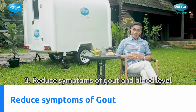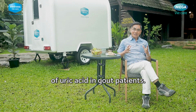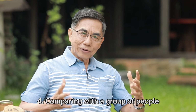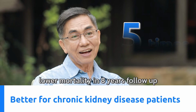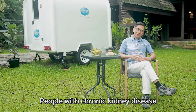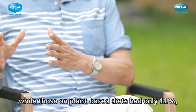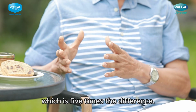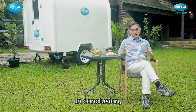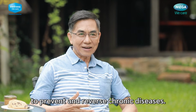3. Reduce symptoms of gout and blood level of uric acid in gout patients. 4. Compared with a group of people who eat common food, lower mortality in 8 years of follow-up for chronic kidney disease patients. People with chronic kidney disease and a common diet had a 59% mortality rate, while those on plant-based diets had only 11%, which is 5 times the difference. In conclusion, plant-based whole food can definitely help to prevent and reverse chronic diseases.